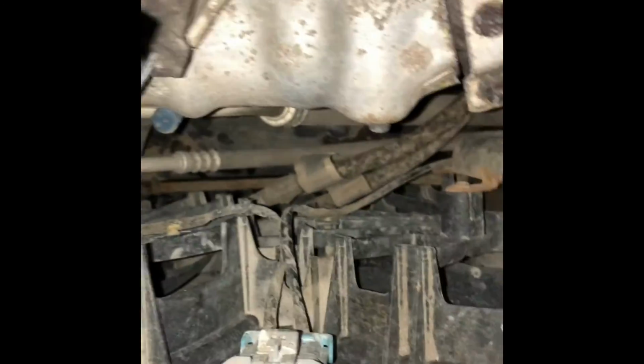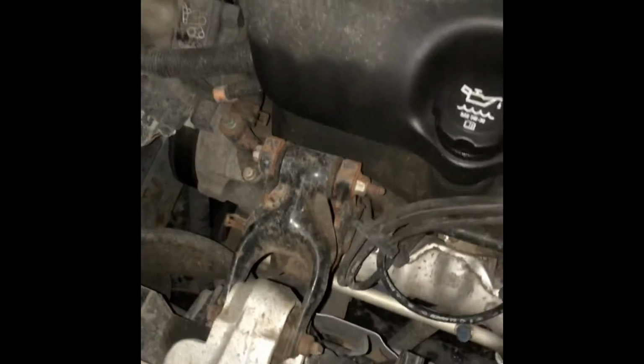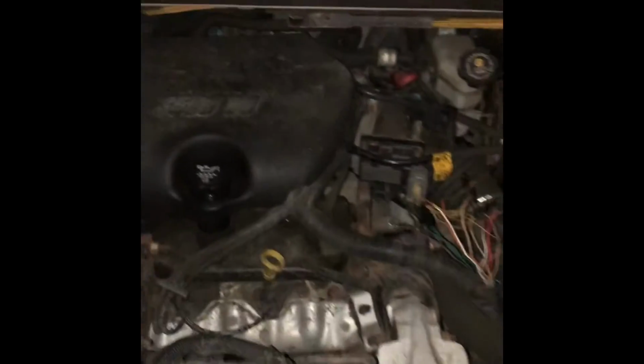My fans kick on yet? Nope. I might have to check that sensor, because I barely ever hear my fans kick on. But yeah, the big beast might be gone. Bye-bye Buick. And then we gotta do the paperwork for the Infinity and everything.